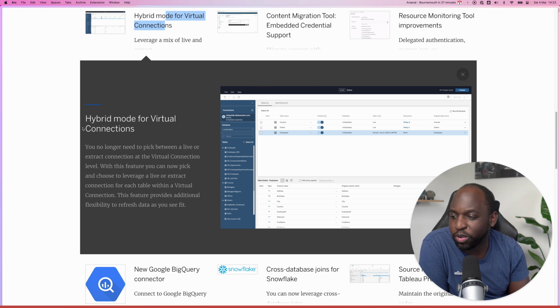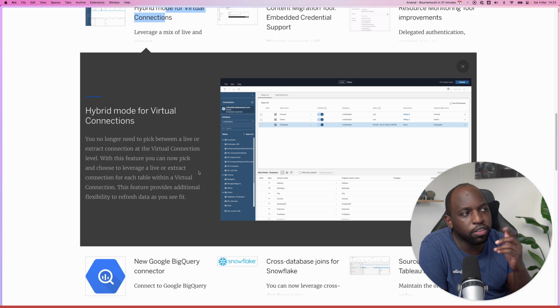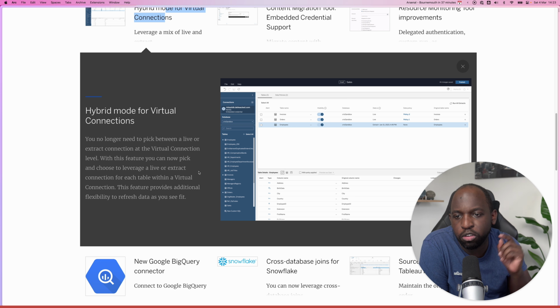Hybrid mode for virtual connections. Interesting. You no longer need to pick between live or extract connection at the virtual connections level. With this feature, you can now pick and choose to leverage a live or extract connection for each table within a virtual connection. This is good. Previously, you had to pick live or extract across the whole virtual connection. With this, you can choose which ones are live and which ones are extracts.